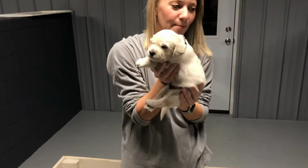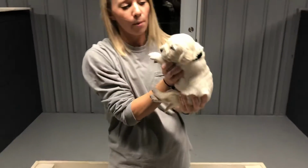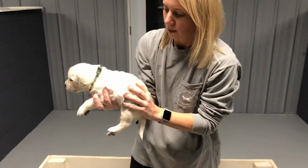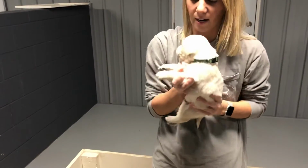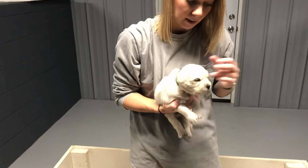This is Mr. Green. Mr. Green is 3.6 pounds. Probably our most laid-back puppy of the bunch. Super pretty guy. Got a really light coat. I know you can't really tell with the lighting in here, but his coat is very light. Just very easygoing, go with the flow kind of boy.